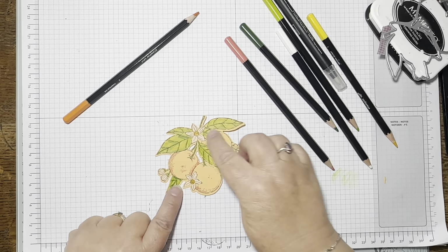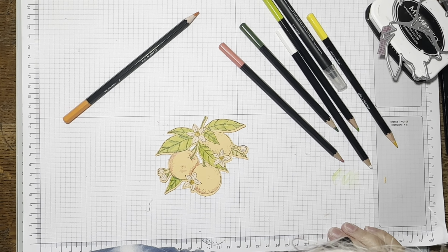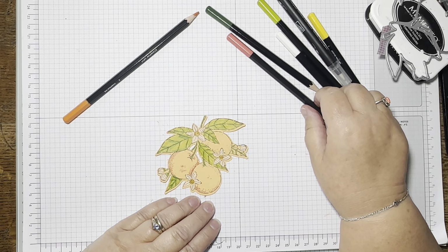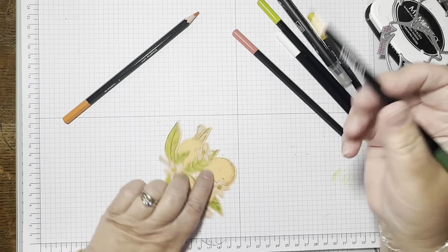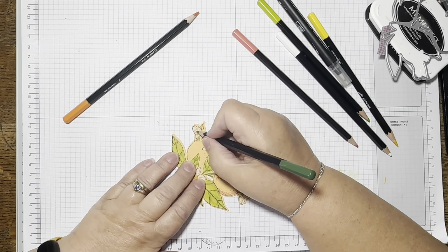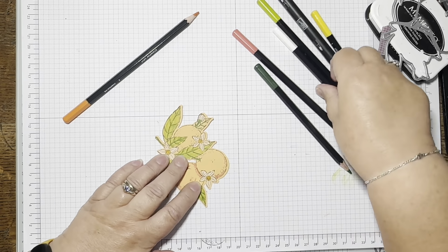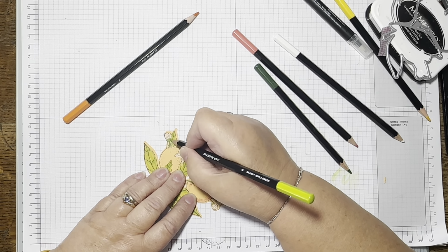I've got my die cutting just a wee bit squiffy. I think I might just trim that a little, but I'll do that before I put it on the card. Oh, I missed a bit of stock here, look. That bud. And I missed that leaf, didn't I? Just missed that whole corner.